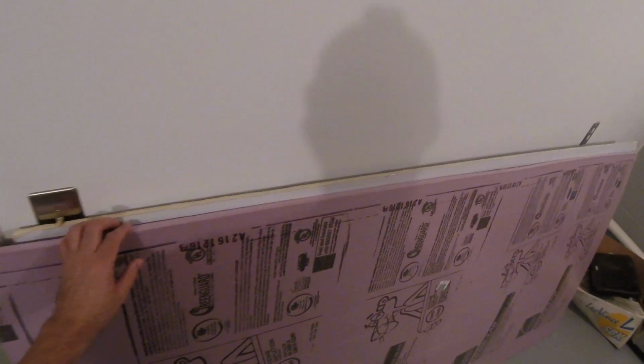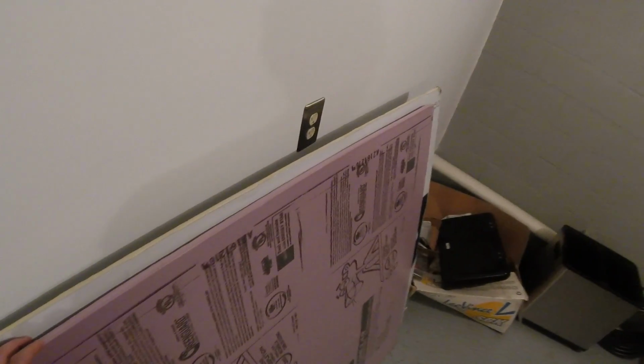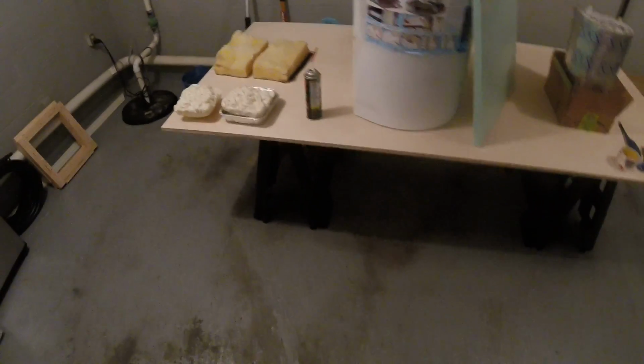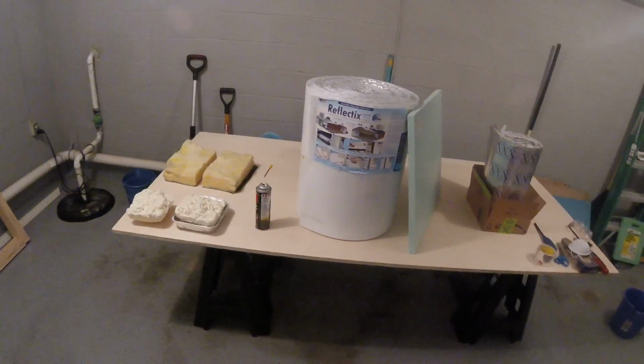This, not very odorous, so probably has maybe a low VOC rating. I'm not sure. I'm not a professional. I don't know anything about VOCs, other than they have VOCs in all these products. It stands for volatile organic compounds, I believe.